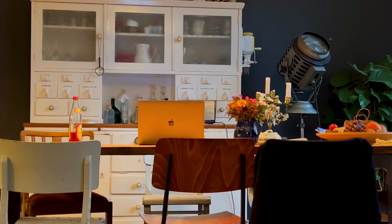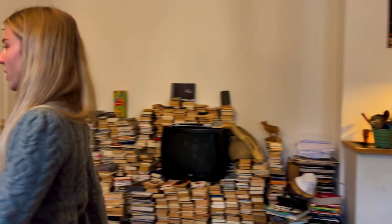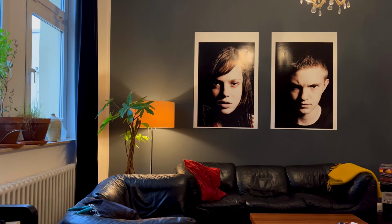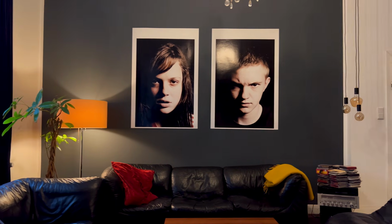A lot of people are always scared of using dark colors in their design, but what happens when you use dark colors or when you paint a wall dark is that all of your furniture or everything standing inside the apartment really pops off of this dark background. And this just creates a much bolder and more fun design.